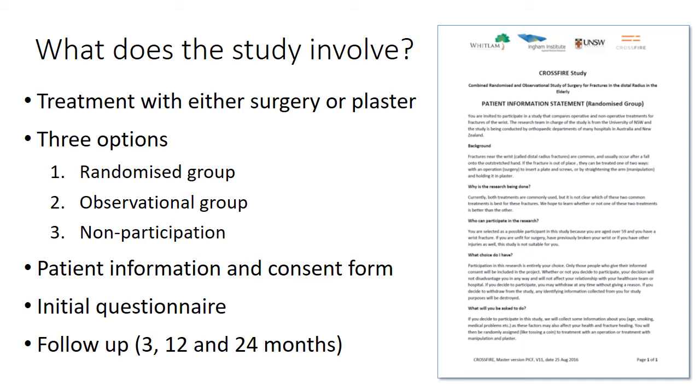Now, if you want to be part of the study, you'll need to read the patient information statement, which is here, and you'll have to sign a consent form. Then we'll ask you to fill out an initial questionnaire, but the only involvement in the study after that is that we will telephone you at 3, 12, and 24 months. You don't need to come back to see us for the study. The only visits you need to make and x-rays you need to make are part of your normal treatment. If we get more funding, we may contact you longer than 24 months, but the only contact will be by phone, and we'll be asking you questions about your health and about your wrist.